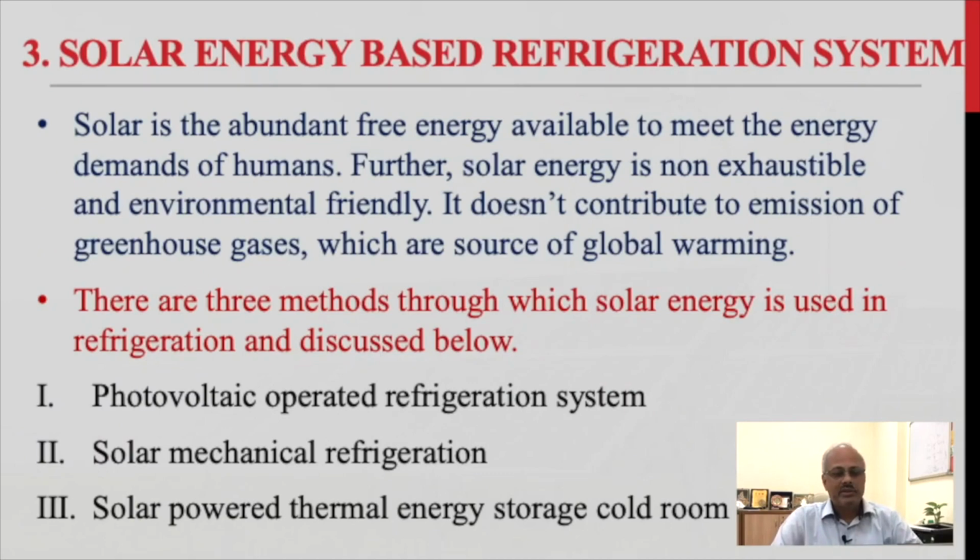Solar energy based refrigeration systems are also there. Solar is the abundant free energy available to meet the energy demand of humans. Further, solar energy is non-exhaustible and environmentally friendly. It doesn't contribute to emission of greenhouse gases, which are a source of global warming. There are three methods through which solar energy is used in refrigeration, discussed below. One is the photovoltaic operated refrigeration system, then solar mechanical refrigeration, and solar power thermal energy storage cold rooms.